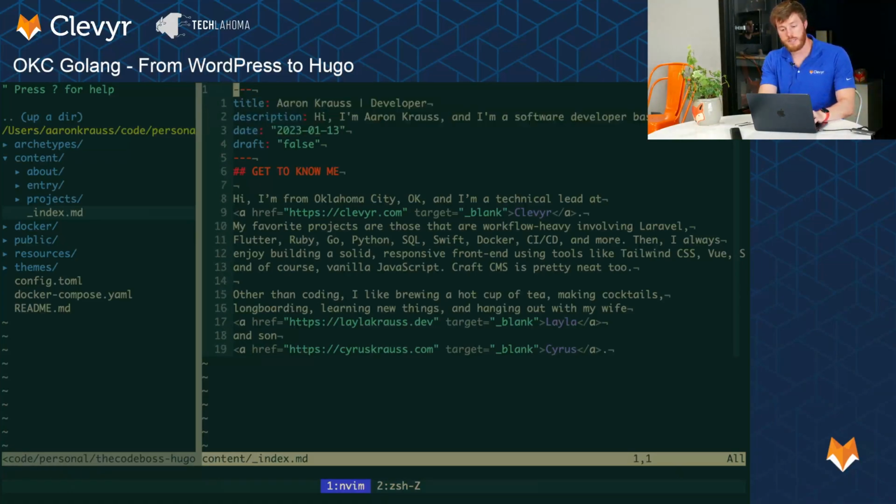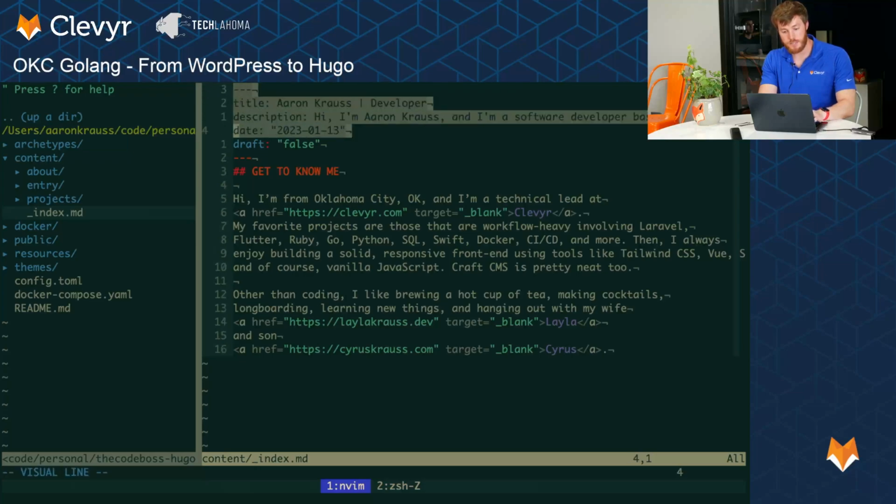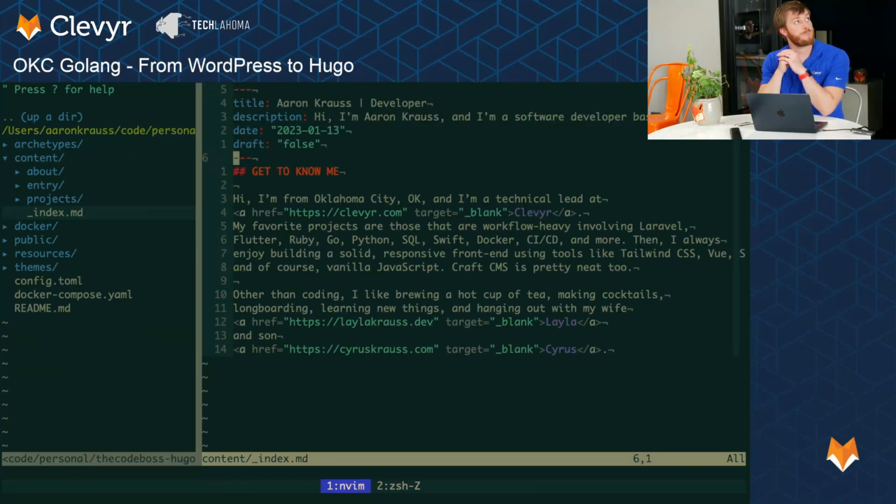And you can see this top level stuff right here. This is what's called front matter. It's something that Hugo uses. I think it's pretty common in a lot of different tools to have this front matter. It's kind of like your metadata for whatever content you have. So some of this is required by Hugo. The title, the date is not required, but that's the date that I've published. That's how it knows how to order things. This draft false is required because that's how it knows to publish something. And then otherwise down here, this is just the content.